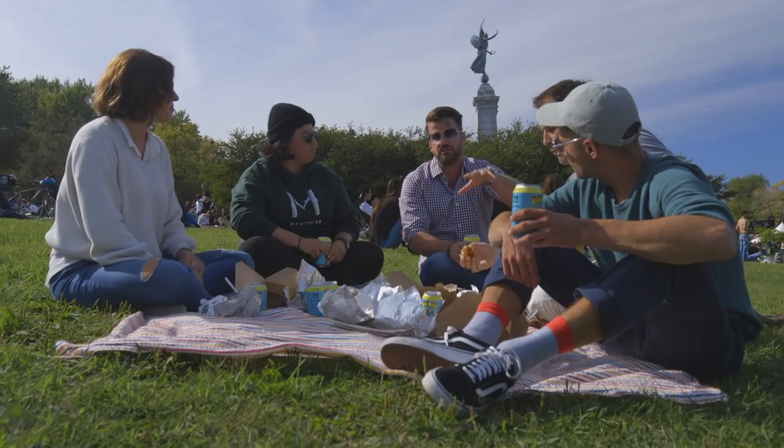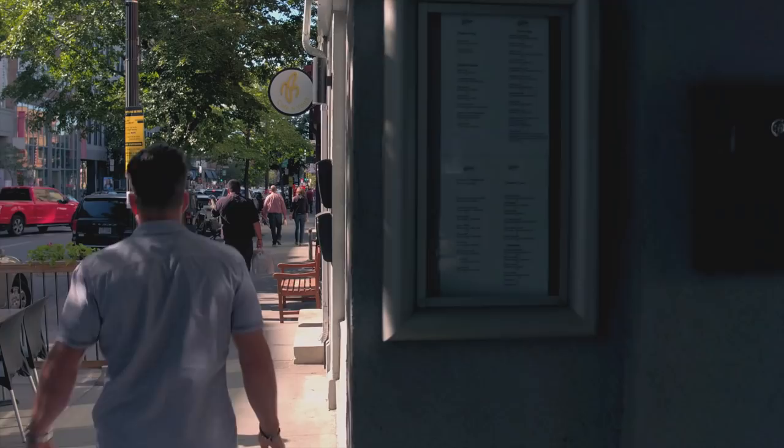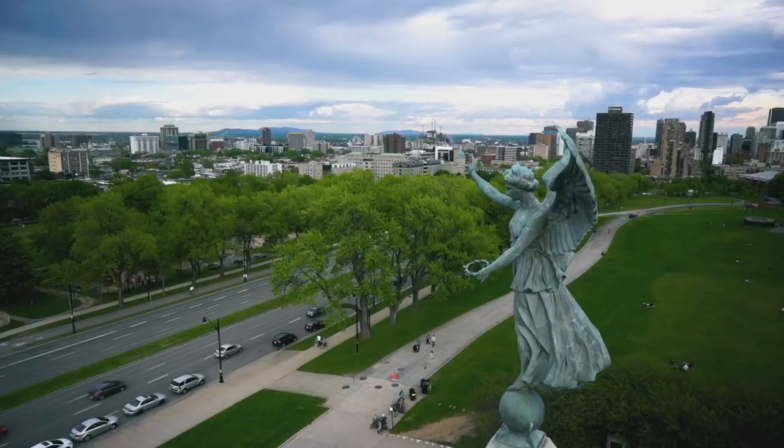And after traveling around Montreal, I've noticed that there are so many unique little areas. Montreal's not that spread out, you know? It's very much a walkable city. You can walk from downtown to Plateau to Old Montreal, and then from Plateau to Mile End. It's like a nice mix between European culture and flair and North American creativity.